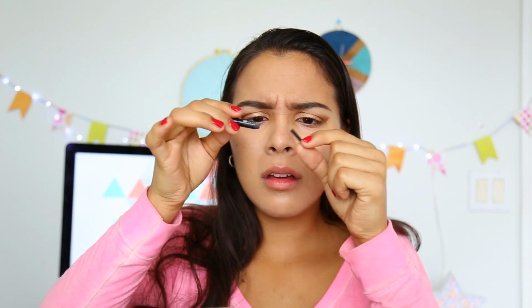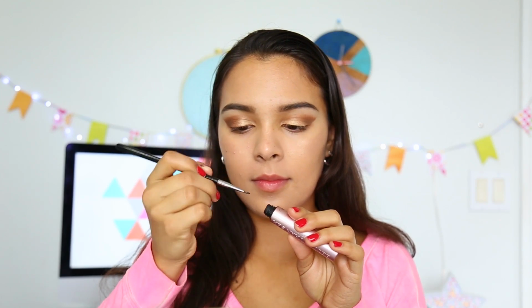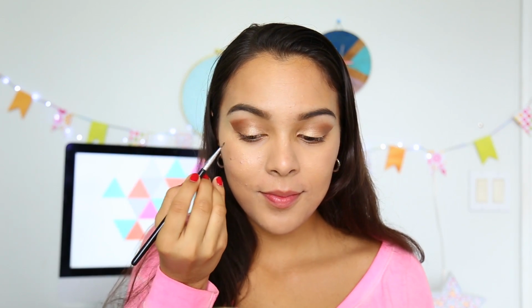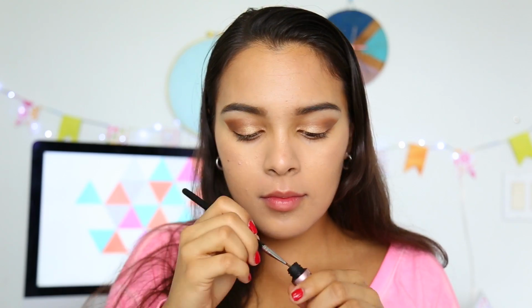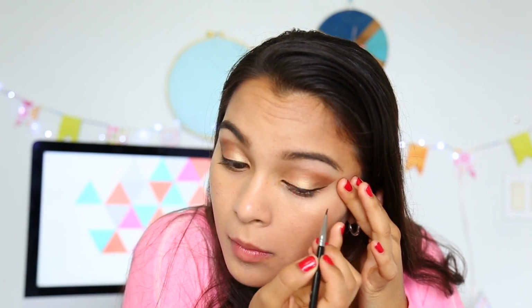If you happen to catch yourself in a little bit of a dilemma where you no longer have any eyeliner on you, then all you gotta do is, don't fret girl, don't worry, use some mascara. So just using the typical eyeliner brush, just use that as you apply your eyeliner like you normally would. And I find this to be very creamy and actually last a little bit longer than typical eyeliner.